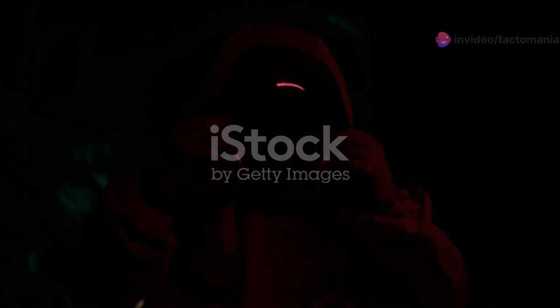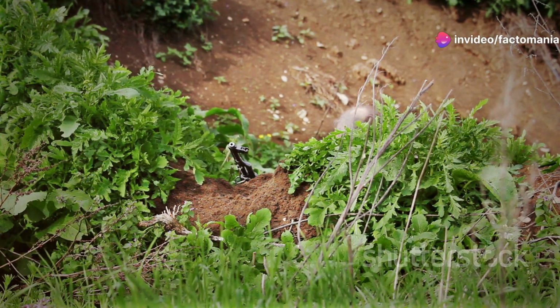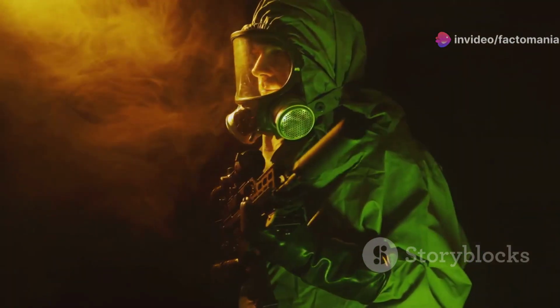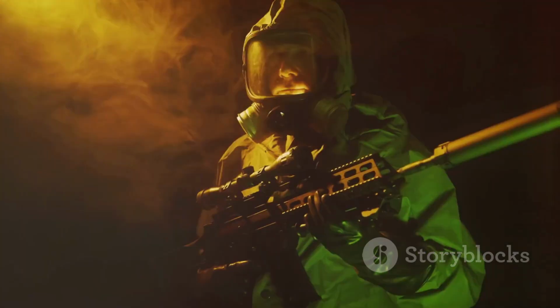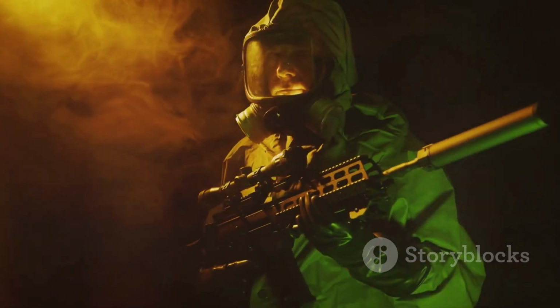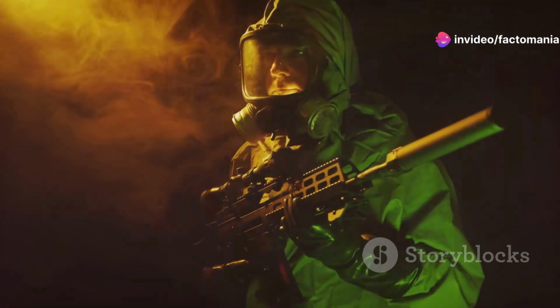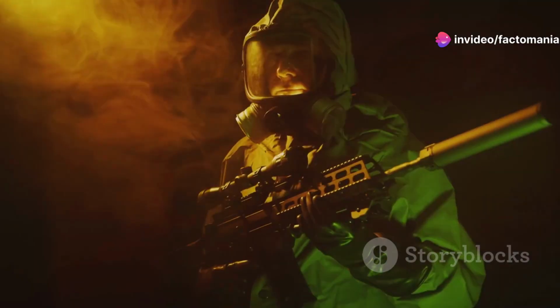Mustard gas is one of the horrors of World War I. It was not just a killer, it was a torturer, causing severe blisters, blindness and respiratory damage. Introduced by the Germans in 1917, it became feared. Mustard gas lingered, contaminating trenches and equipment. Its terror changed warfare forever.